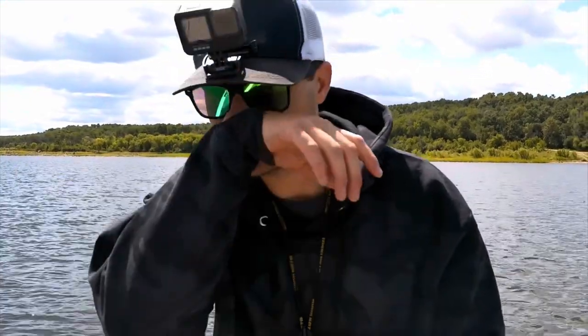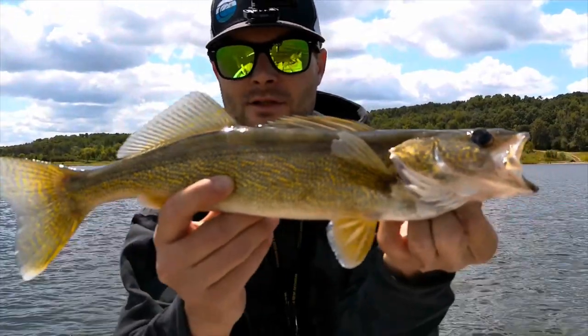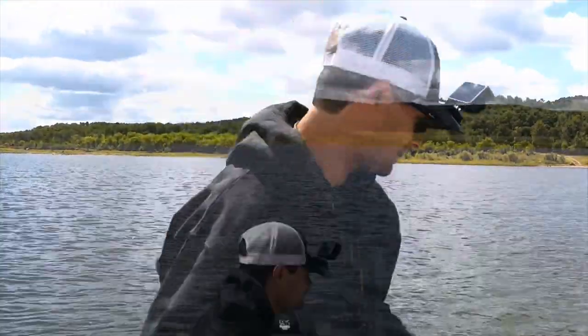Yeah, I was getting lots of hits on that gold minnow by Z-Man, but they're just pulling on the tail, so I went to the glide bait, that shiver minnow, and they bit it on the back hook and I started hooking a few here. So yeah, first time I dropped it down, got this guy here, a little 17 incher, good eater. So yeah, let's get back down there.